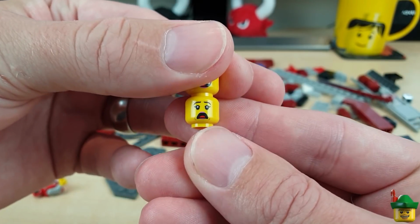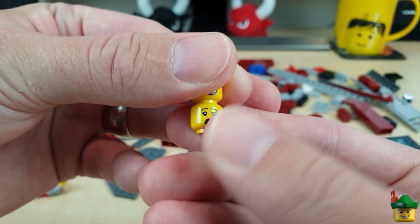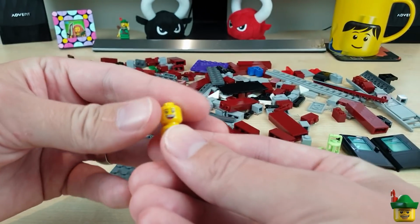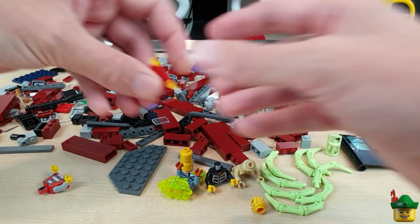I mean, that on somebody just about to go down a big dip on a roller coaster would be amazing. And that one, anyone with an ice cream? Yeah, just be fantastic. So they're really good heads that I wanted more of.